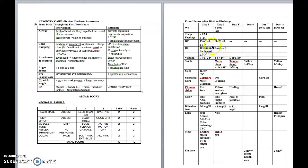If we go over here on the right side of the page, you're going to see I made a chart from the baby's first day of life all the way to the 14th day of life. So from 2 hours to discharge to 14 days. Whereas this is from birth to the first 2 hours of life. When we talk about weight, it is normal, and you want to remember that, for the baby to lose 5 to 10% of its birth weight in the first 2 days of life. So you want to remember that if the baby in the hospital in the first 2 days has lost about 10% or less of its birth weight, that is normal.